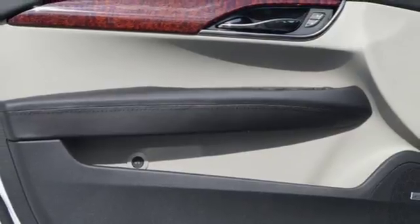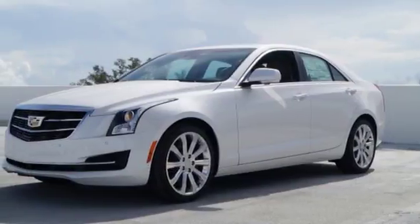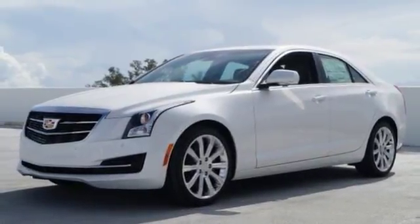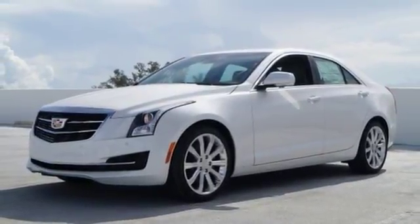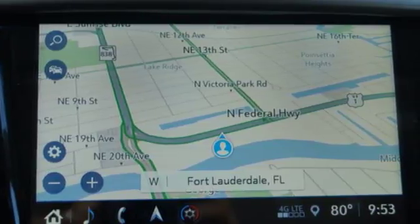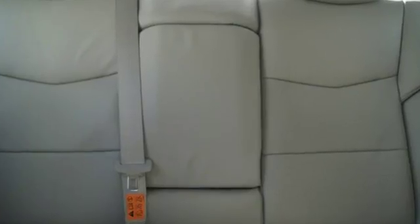stylish, finished-by-hand touches. Get in quickly with keyless access and go comfortably with dual-zone climate control. Choose the curvy roads, knowing handling is above par and connectivity is a touch away with OnStar with 4G LTE. A distinctive look with performance that's just as impressive. Get a feel for this ATS today.